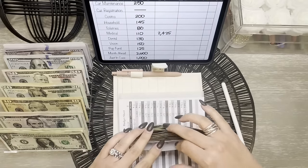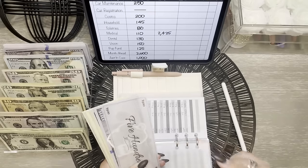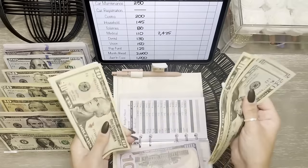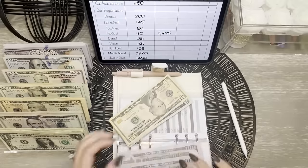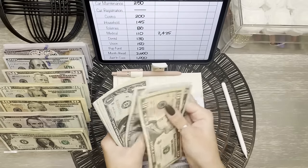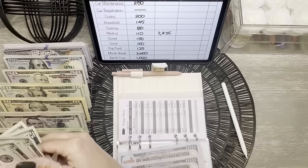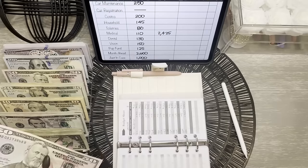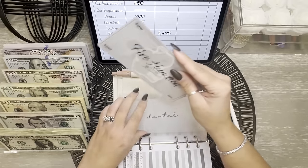But look at this, you guys. We managed to save in dental with our savings challenge and what we had, $850. So 5, 6, 7, 20, 40, 60, 70, 80, 90. So this is another 100. All right. And then we have 10, 15, 25, 35, 40, 1, 2, 3, 4, 5, 6, 7, 8, 9, 50. So we'll put all this down and grab a $50 bill. So $850 is represented here in dental. Awesome.